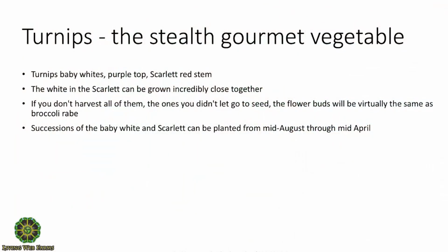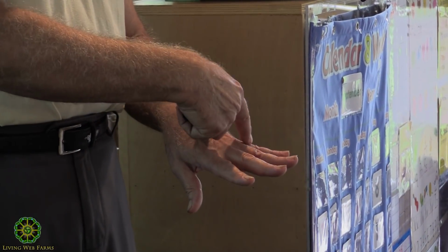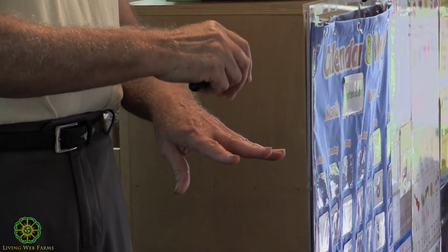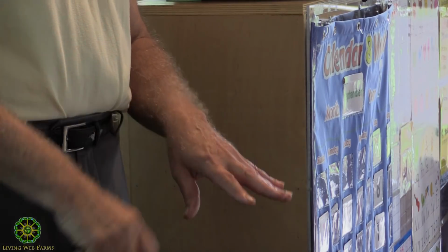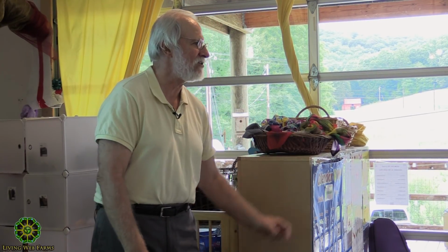And the other thing about them and the scarlet red stem is that you can grow those so close together. Once again, literally, I've grown the white ones. I haven't done it with the red stems yet, but I've grown them so that if there was one across each joint there, and then one across each joint there, there'd be one in between growing on top of them. And they're all making turnips. And I just take the biggest ones and leave the smaller ones, and they get bigger. And eventually you get ones like this, but you're eating lots of ones that are like this.